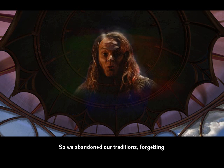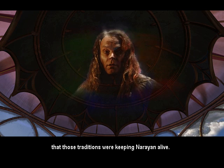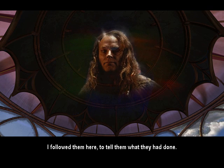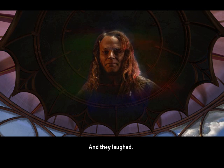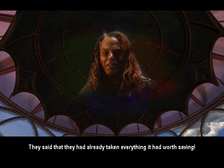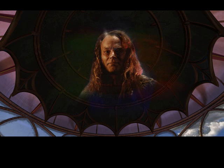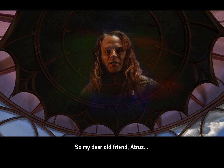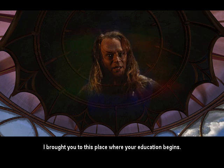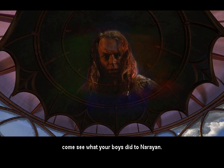So we abandoned our traditions, forgetting that those traditions were keeping Narayan alive. And when the lattice trees started to die, I followed them here to tell them what they had done. And they laughed. They said they would never fix Narayan. They said that they had already taken everything it had worth saving. So, my dear old friend, Atris, I brought you to this place where your education begins. Find the remaining 2 symbols, and then come see what your boys did to Narayan.